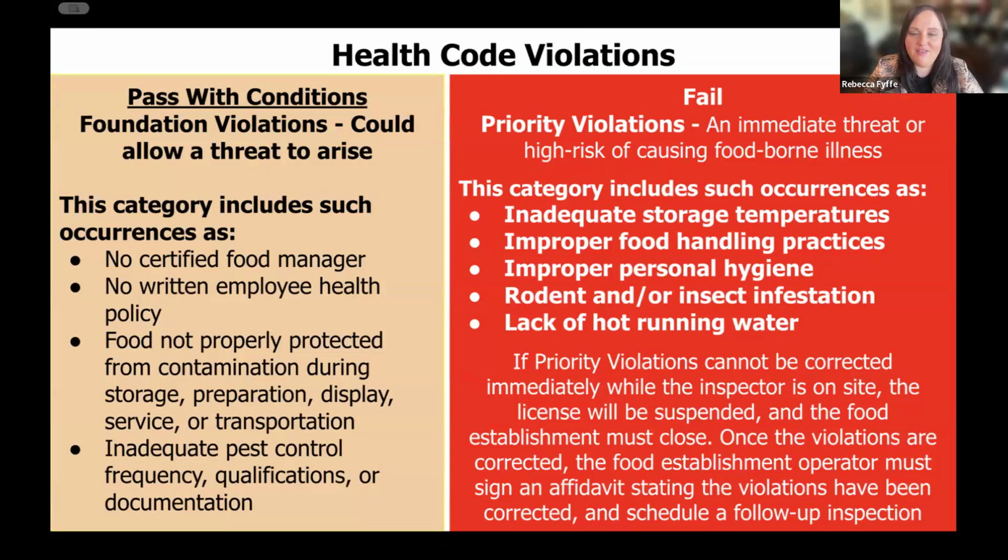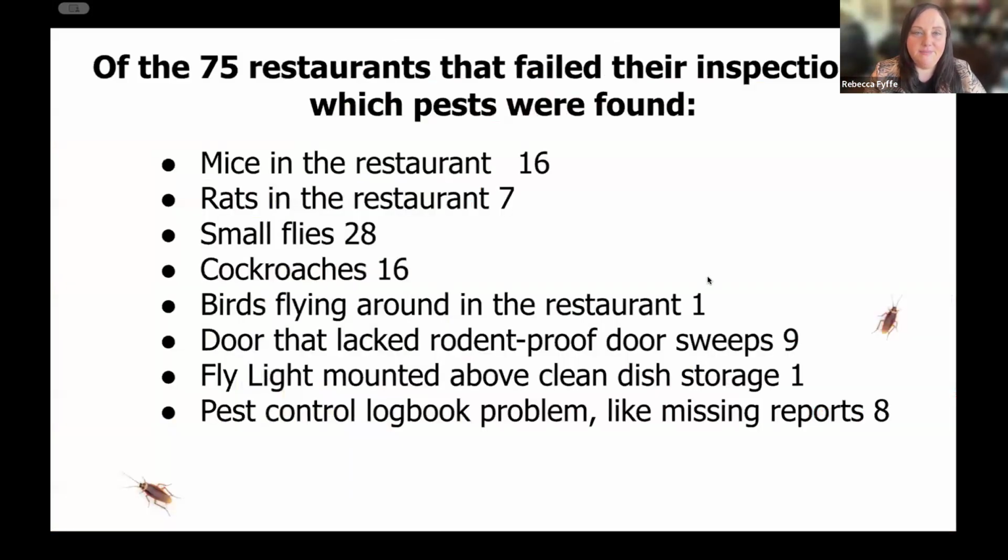So if it's something that you can fix while they're right there, a really good example is they find time and temperature controlled foods that are at the wrong temperature, or they find poultry being stored above produce. If you can throw those items away while they're standing there, they're not going to close your restaurant. They're going to ding you for it. They might issue you a citation, but you will remain open. But if it's something like broken coolers that aren't maintaining the minimum temperature standards and you can't get them operable and to the correct temperature while the inspector is present, the establishment will be closed until that can be remedied.